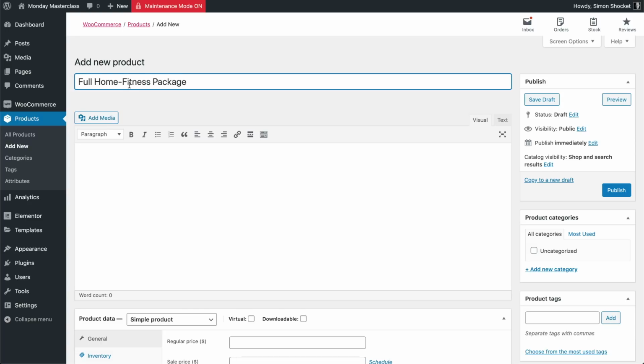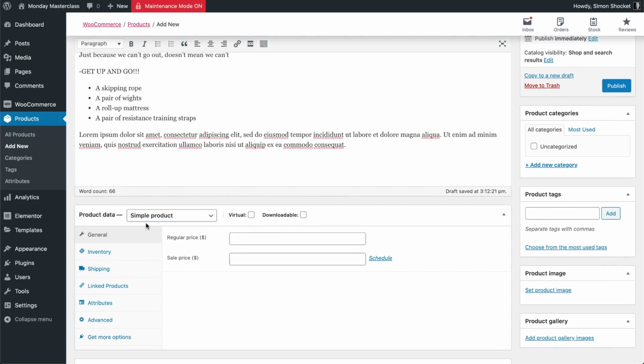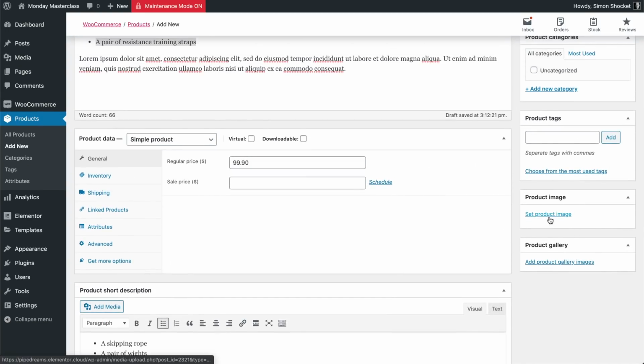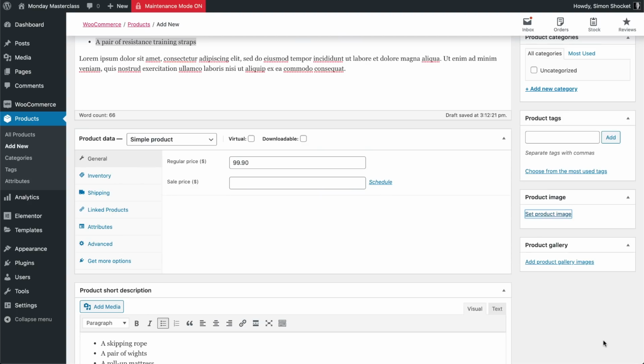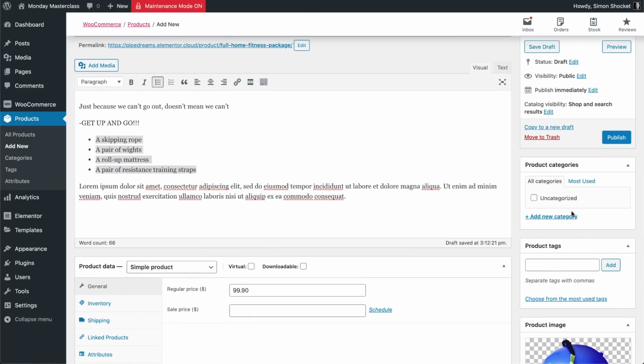In the Add New Product section, we'll fill in all of the necessary details of our product. We'll enter the product name and a description. We'll define the type of product, which in our case is a simple product and not a virtual or downloadable product. We'll enter our price and add a short description. Then in the panel on the right, we'll add our product image. And we could also take advantage of the option to add tags and categories, but I won't do that here because we only have the one product.